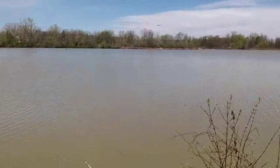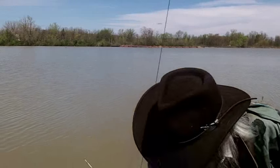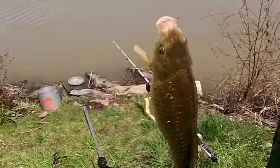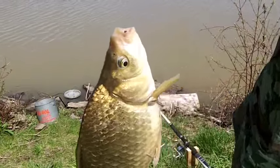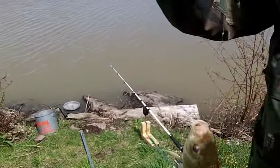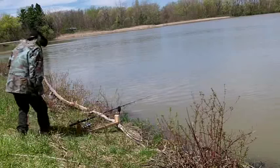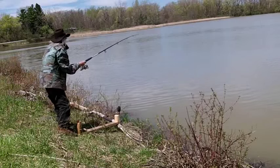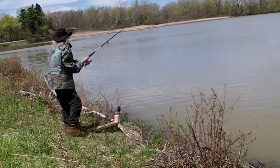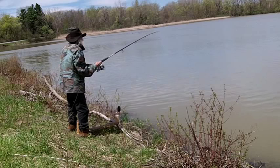Oh, we got our first carp. We got our first carp of 2017. April 28th, 2017. First carp on the sweet corn. Hit on the bobber. Fish on. That looks like a pretty good one. Fish on. Hard to say what it is. Fighting like a catfish.